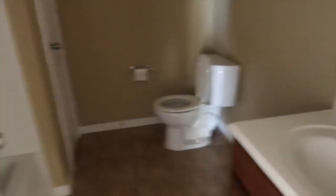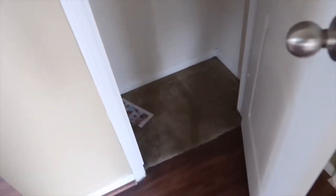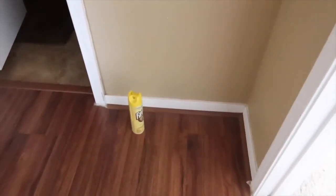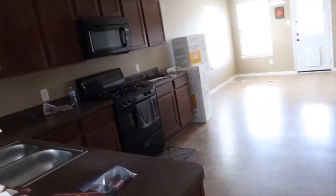We have a restroom right here. I sure hate that there's no power. We have a closet adjacent to the restroom. Ooh, I hope that's not rope spray. Oh, okay, that's some type of wood spray. Looks like they made an attempt to clean the floors. Okay, so this is the kitchen area, guys.